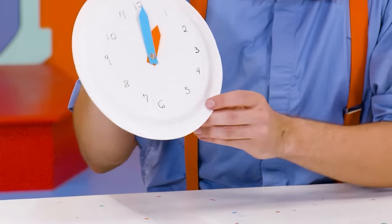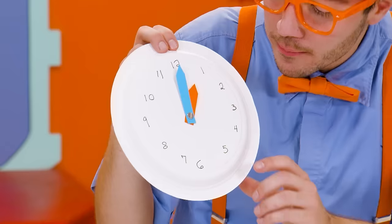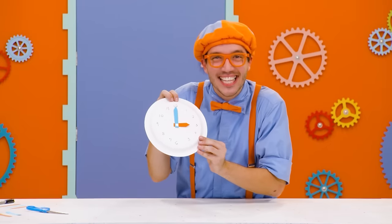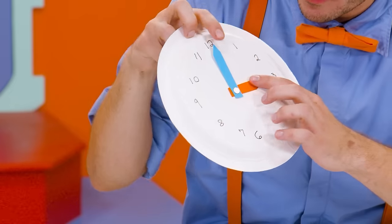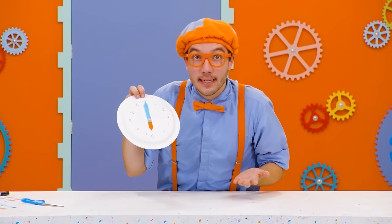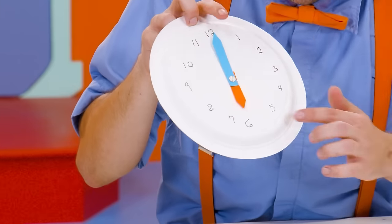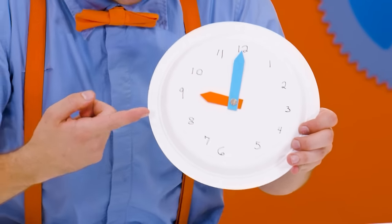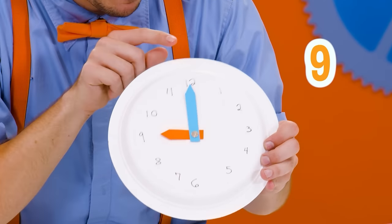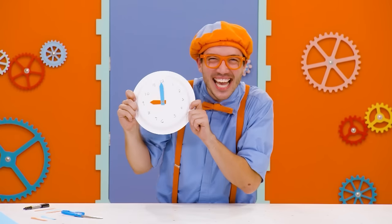Now that we've finished our clock, let's see if we can tell some time. Well, we have our big hand and our little hand. What does 3 o'clock look like? Yeah, just like that. The little hand is on the 3. What does 6 o'clock look like? The little hand, we move that again, and it's on the 6. I wonder what 9 o'clock looks like. Whoa. Yeah, that's right. That's what 9 o'clock looks like. A little hand is on the 9, big hand is on the 12. That was so much fun telling time with you. Yay!